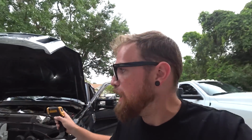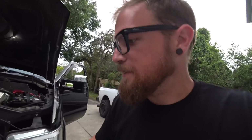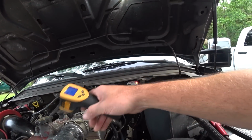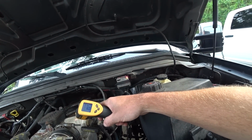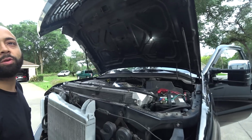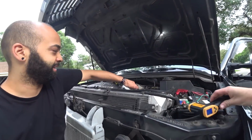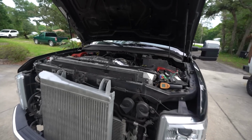It had been sitting on the pipe before, and it had been sitting for half an hour. It's cool to the touch, right? And up here even. Yeah. Now it's cool. It's cooler than it was after it had been sitting. That's pretty good.